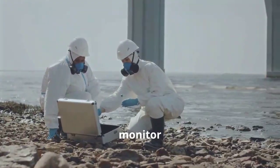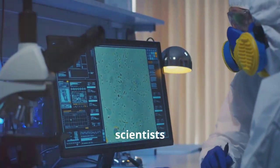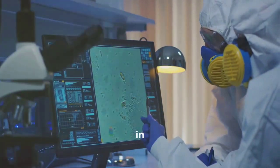way to monitor biodiversity. Remote sensing technologies, such as satellite-based systems and underwater drones, are providing real-time data on ocean conditions and environmental changes. These technologies enable scientists to monitor large areas of the ocean and track shifts in ecosystems more efficiently.